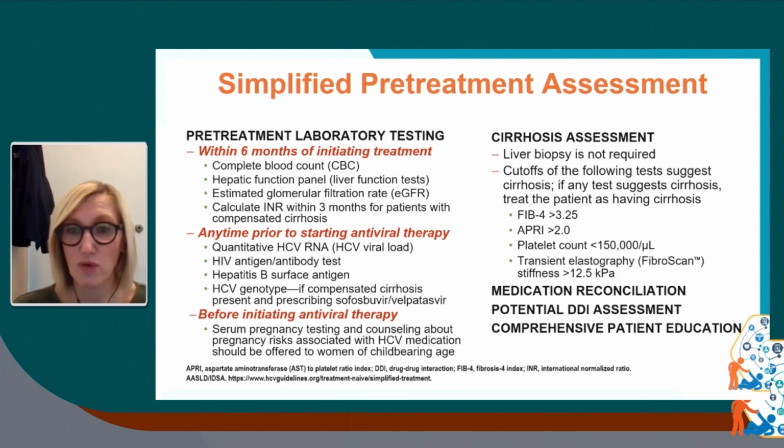A cirrhosis assessment is a critical part of pretreatment assessment. Liver biopsy is no longer required. We can now use non-invasive markers to assess for the presence of cirrhosis, including things like a FIB-4 or an APRI score or a platelet count. If you're curious about FIB-4, they have online calculators. The same thing with APRI. You just need your basic CBC and comprehensive metabolic panel to give you the parameters to put into these online calculators, and then you will have your assessment. And then certainly if you have transient elastography available to you, you want to make sure that you're utilizing that if you have it.